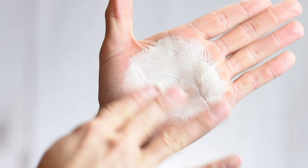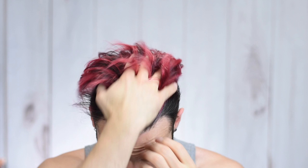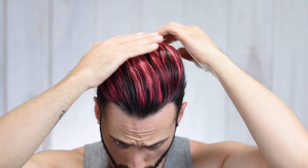Transitioning that over into the application and styling, the first scoop goes in buttery smooth, no problem at all. I find that it sets pretty much immediately, so you do get that nice true matte finish coming through, where it's not adding any shine, but it's also not taking any away, so it doesn't make your hair look overly dry, which is a nice thing.